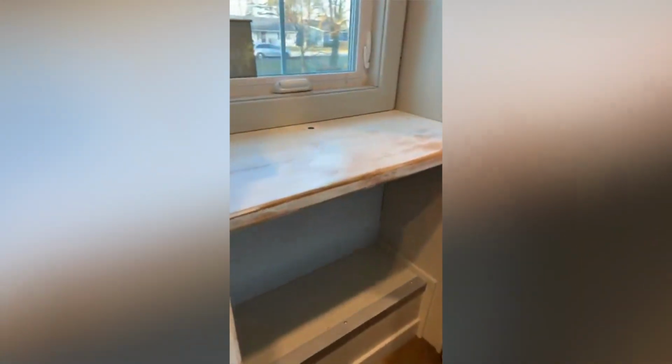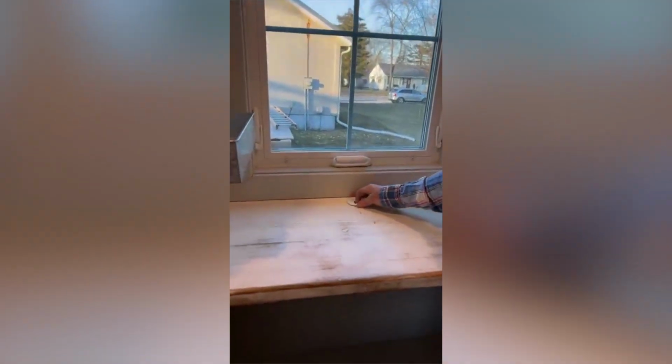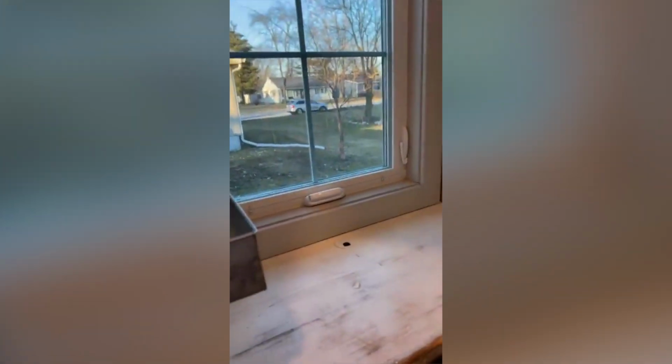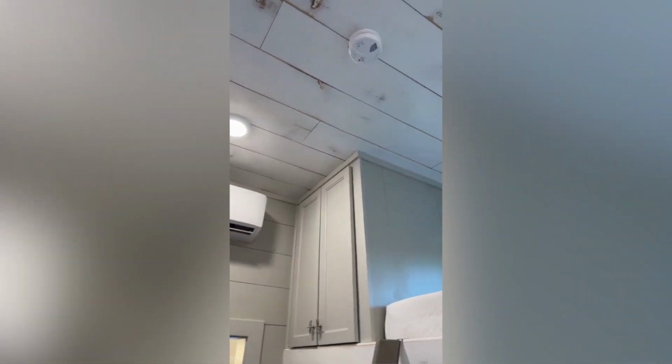Look, it's kind of like a stand-up desk, which is what I love, and you can plug your laptop in. There's an outlet under there. Those windows open as well. The triple pane windows and the Bosch heat pump make this stay warm down to minus 20 degrees.